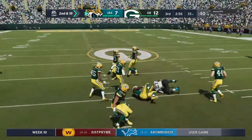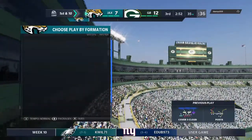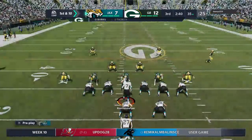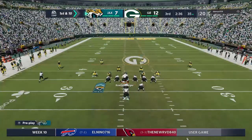Now this one to his running back out of the backfield. And up to the 35 before they're able to knock him down. It's a first down on a gain of 10. Ball up to the 35 now as they come up on 1st and 10.